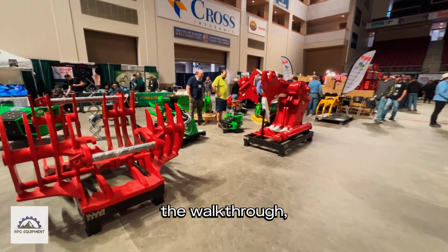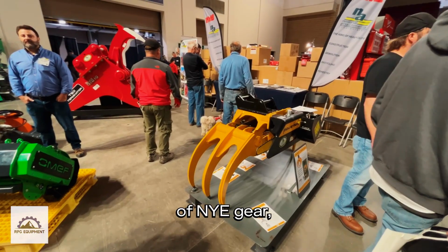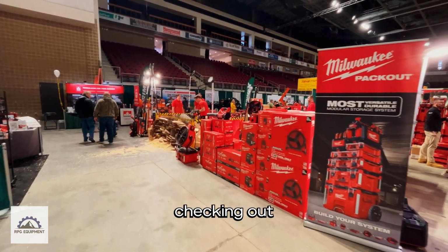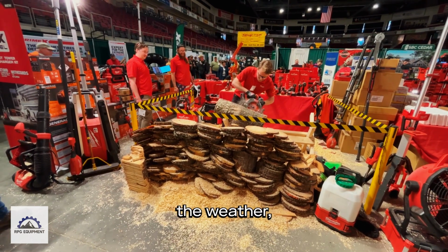Towards the end of the walkthrough, we checked out the National Attachments booth, which brought a great selection of Nye gear, but we finished off completely with the Milwaukee Tools booth, checking out the latest line of hand tools. All in all, great show. Worth the trip, even with the weather.